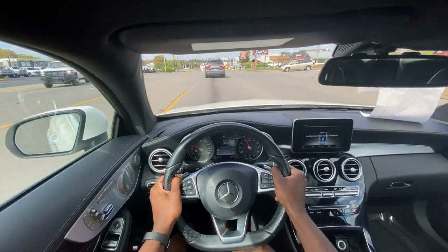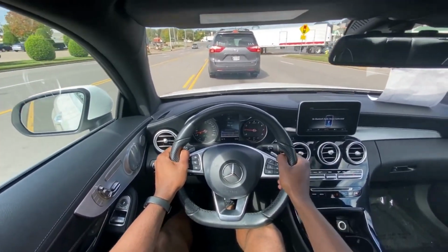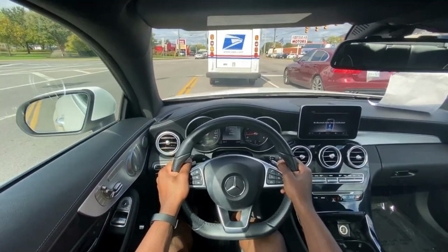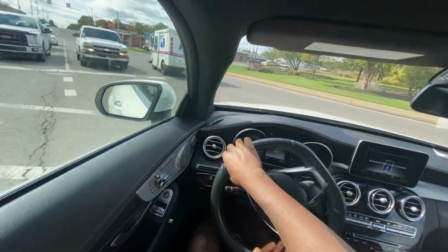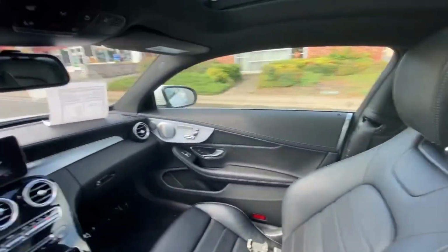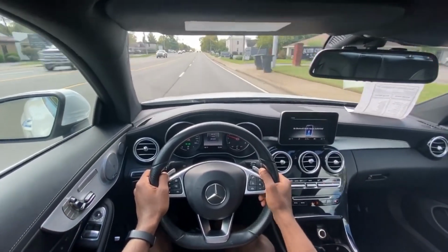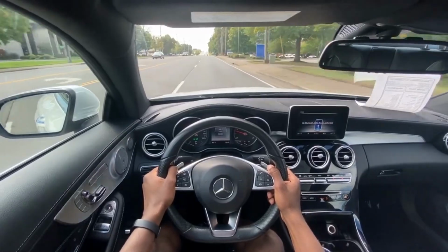So right off the bat, just really quick. And really strong brakes too. For such a small car, like I said, it's just really, really peppy, and I like that about it. Especially in this Sport Plus mode, it's just awesome. And the paddles are pretty fun, very responsive.